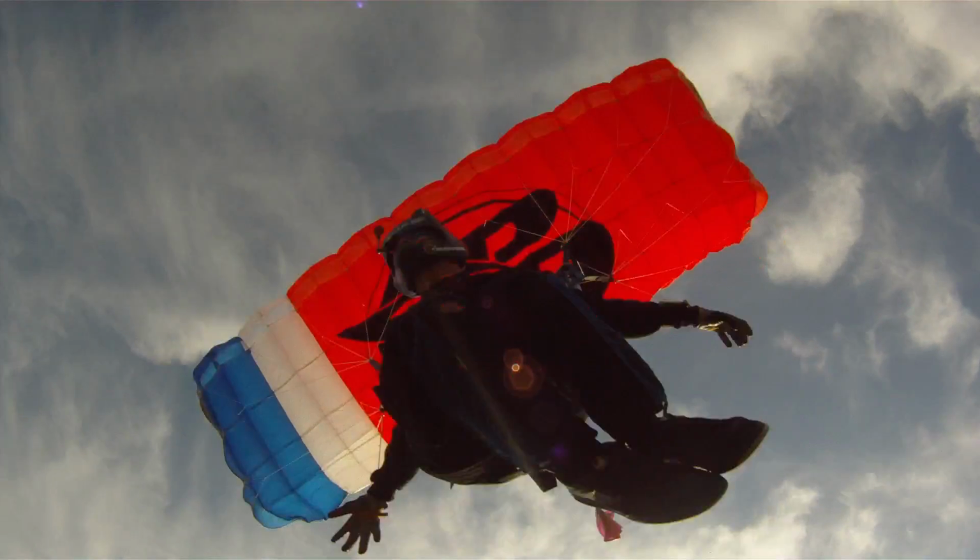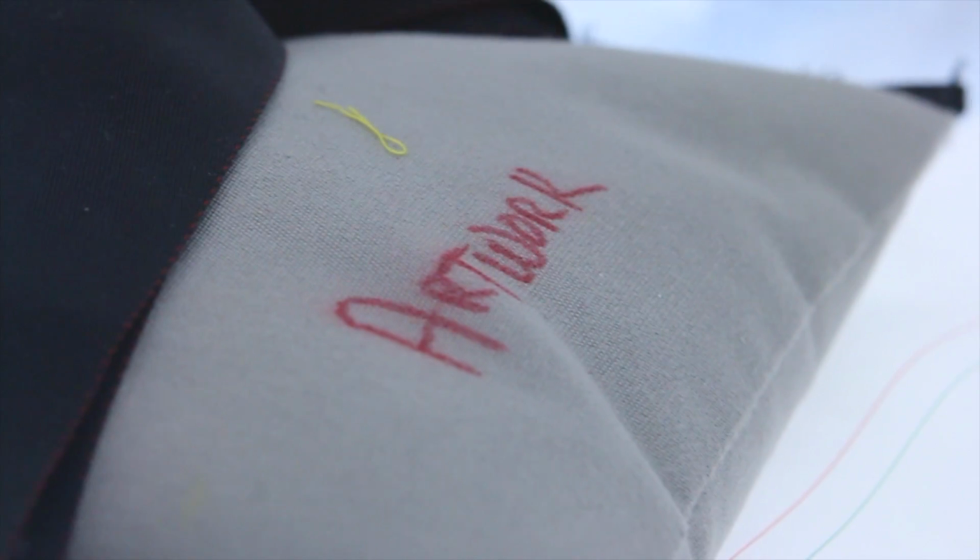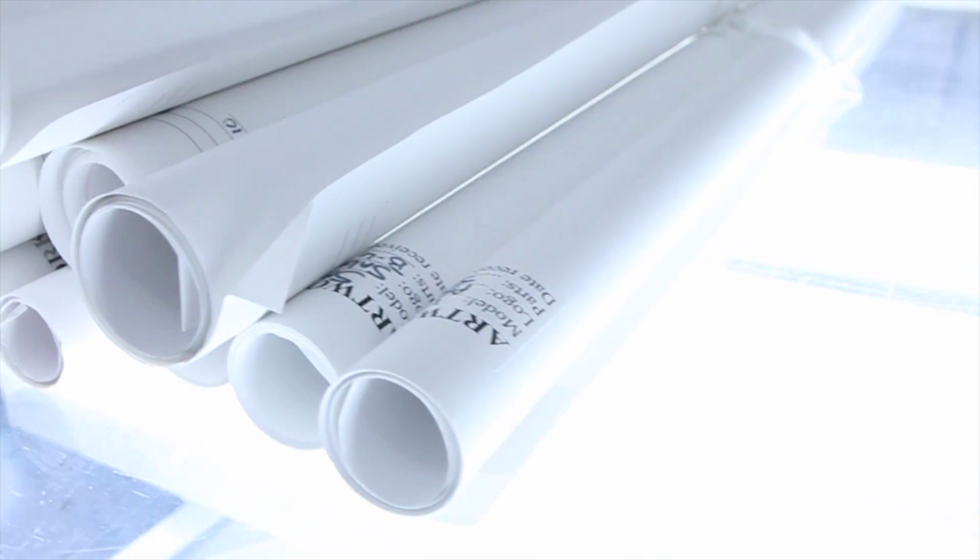Welcome to the Canopy Artwork department. If you've ever seen a canopy flying around at your local drop zone with somebody's lucky number, somebody's name, or maybe a company logo on it, this is where that came to life. The process we use for sewing canopy artwork onto the bottom skin of a canopy is an applique process.